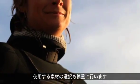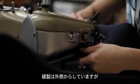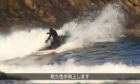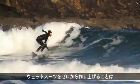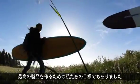In our quest to develop a suit that is going to last longer, we've chosen to utilize some materials and not utilize others. We've now allowed ourselves to sew from the outside. The seam with the stitching is always going to be more durable than one without. And building a wetsuit from the ground up has been our goal to create the best product possible.